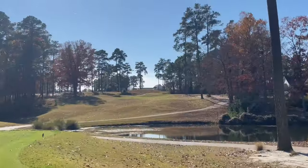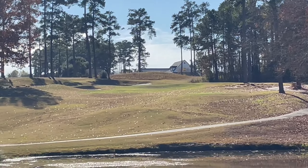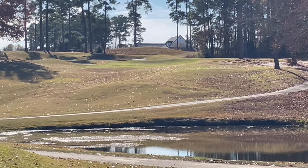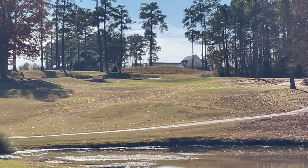Tough par 3, 181 up the hill to a back pin. I think if I remember correctly, this again has a couple different tiers. So we're gonna be hitting 6-iron, try to get us back there as far as we can, and give ourselves another opportunity at birdie.